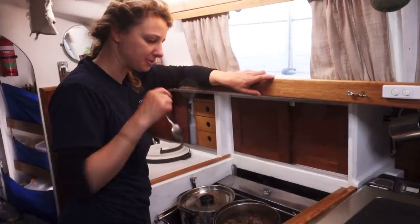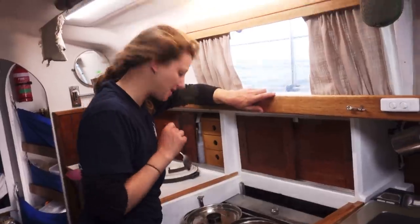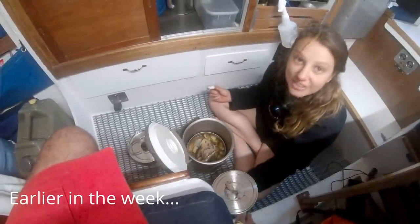I just tried it, it's good. I used the gravy from that roast lamb we had 3 or 4 days ago in there. That looks pretty good.